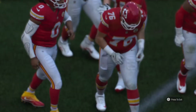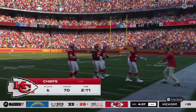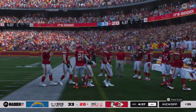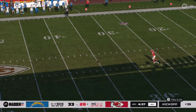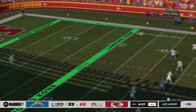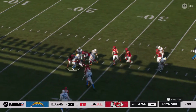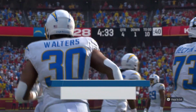Extra point by Butker is on target. And now things get a bit more interesting here in this 4th quarter. Now after the touchdown, here's Butker on to kick it away. And out a little across the 25 to the 27.